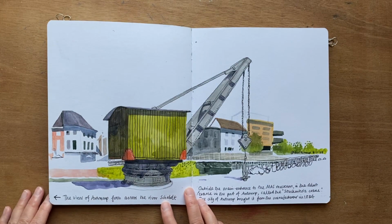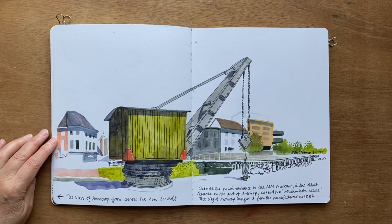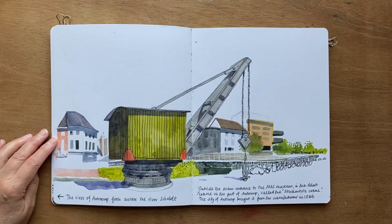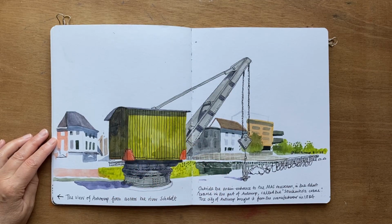So moving back to the museum, this is one of the oldest cranes they had there. Antwerp has always been a really important port, and obviously helping with the work at the port, there were lots of cranes. So I really like this colour of this particular one. I thought it was really nice. It was a very windy spot I chose, which I didn't realise at first, but I did get it finished.